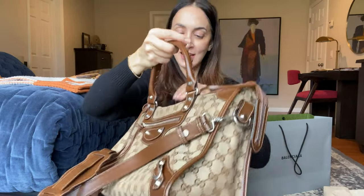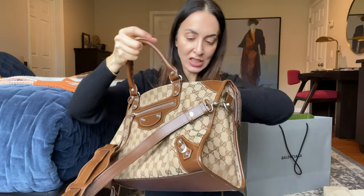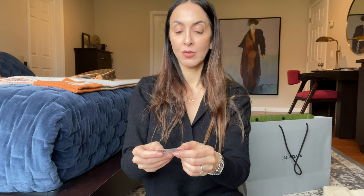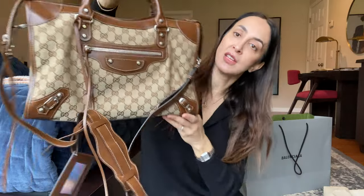This is Balenciaga Gucci. I don't even know how to call it. Hold on, what is it called officially? Handbag CD with mirror. Okay, so it is called the CD bag, the original Balenciaga CD bag, but in Gucci canvas. This is raw canvas and leather. The one with coated canvas did not have leather trimming. That's what I saw from pictures. They didn't have it in store.